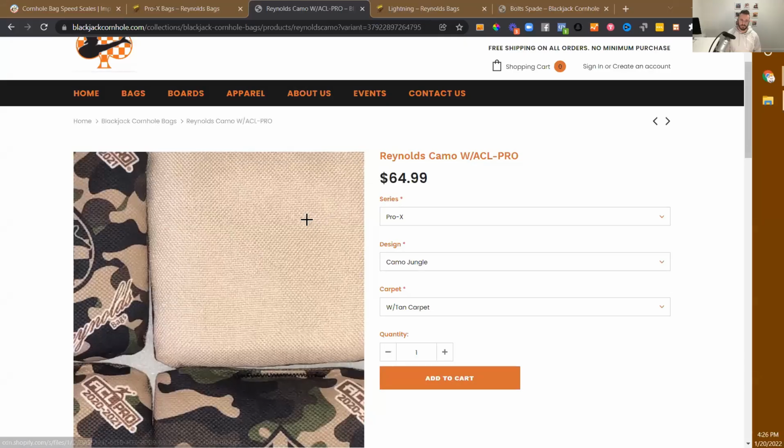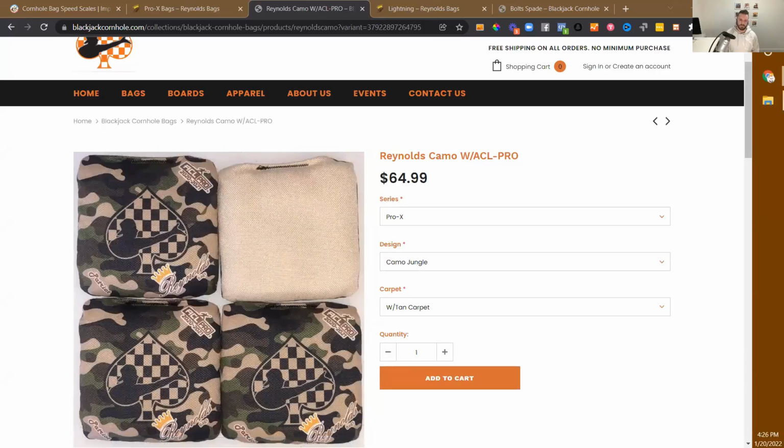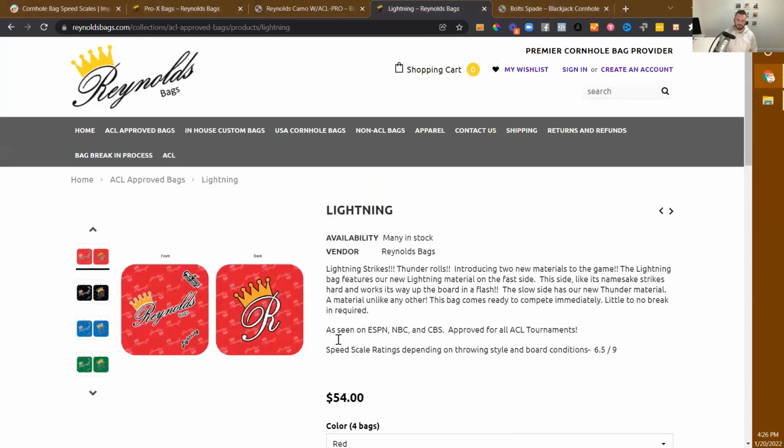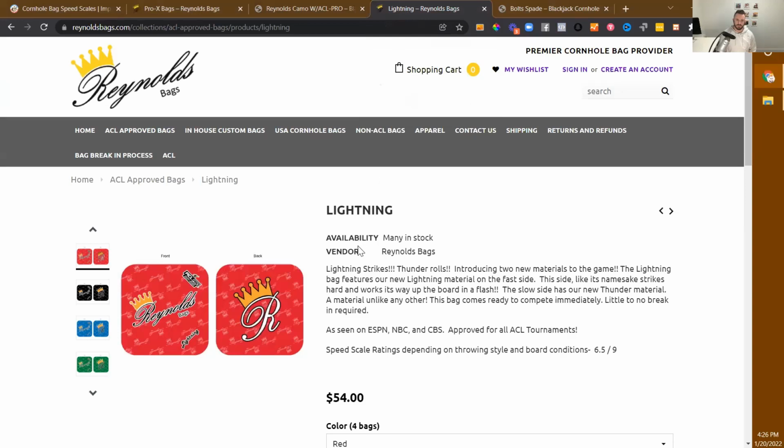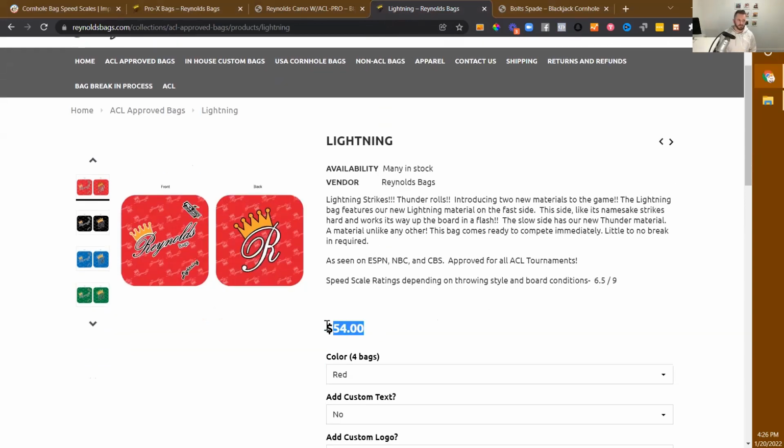And what I'll show here, real quick before we move on to our next thing, is these other tabs I have pulled up to show the same thing. I found another bag I liked on these Lightnings. I needed a little bit faster slow side. I didn't really need such a slow side anymore. I'm better at placing the bags now, so I could handle a little more speed. Wanted to try these new bags again.